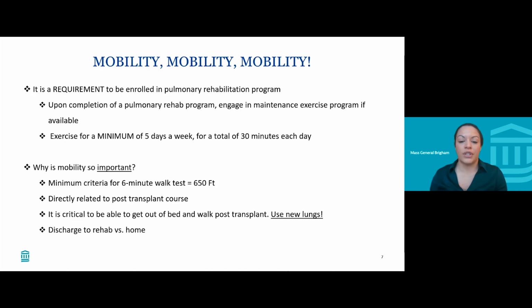Mobility directly is related to post-transplant course, and you need to be able to get up and use your lungs immediately post-transplant. And you will be walking the hallways post-transplant several times a day in order to use your new lungs. It can also contribute to whether or not you are discharged home or discharged to a rehab facility to gain further strength in order to go home safely and get around your home.